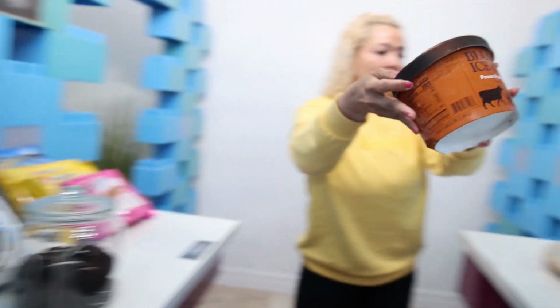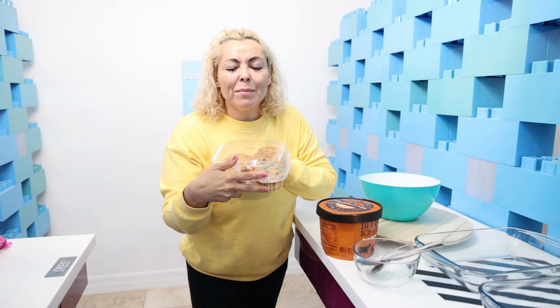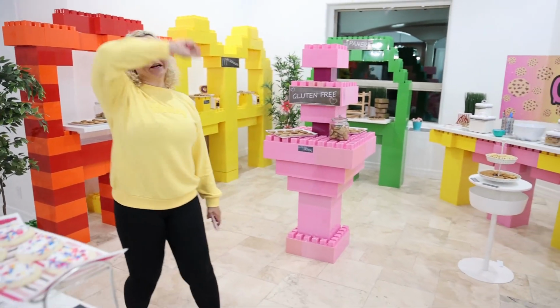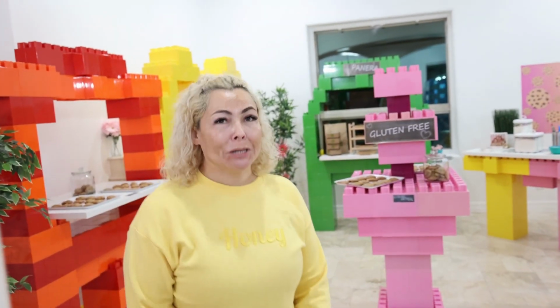And this is the Oreo station and the ice cream sandwich station, which we have the ice cream and we have the cookies to make it. Actually, self-made. Ameerah can come in here and make it herself, or we can do it for her, whatever she prefers. And the cookie-tory is done. Now it's time to go get Ameerah and surprise her.